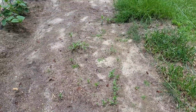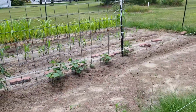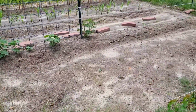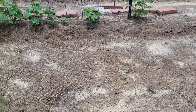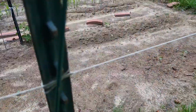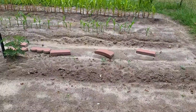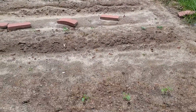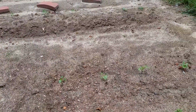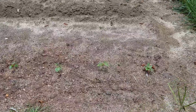Zinnias coming up here still. I think I saw one broccoli over here. I planted a bunch of seeds, but we'll see if that's a broccoli down there. Okra is coming up. We have still 1, 2, 3, 4 over there in that bed, and we have 4 over here in this bed. So that's exciting.